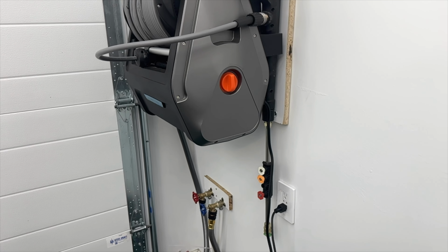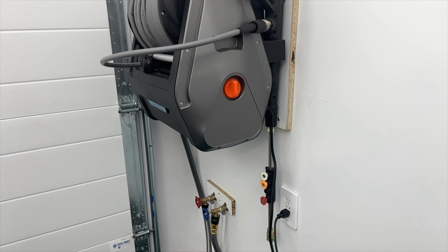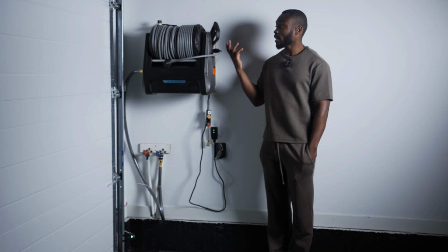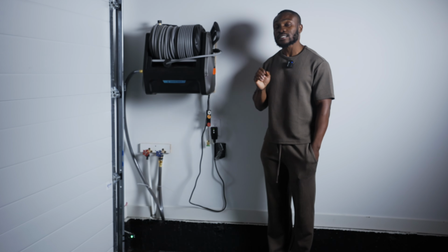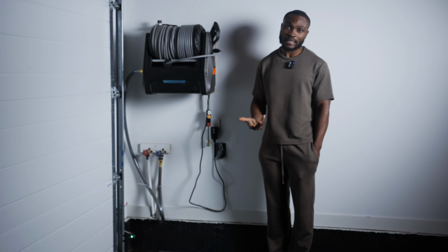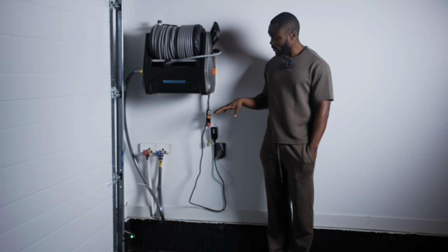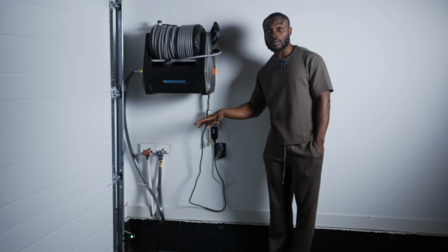The pressure washer is electric. It has a 100-foot hose, so it can go around the garage, out of the garage, and even all the way to the back of the house. And it has an automatic shut off and start up mode, so squeezing it would automatically turn it on and releasing it would automatically turn it off. I've also connected it to a water outlet in my garage.